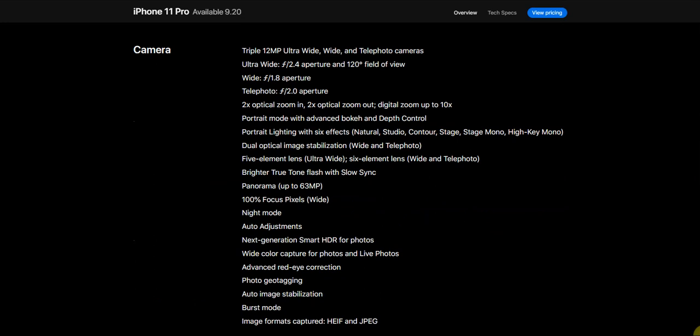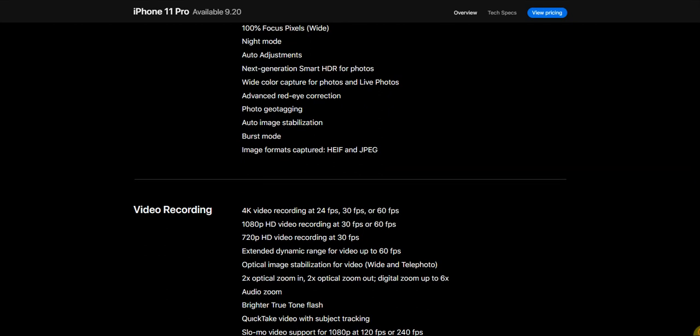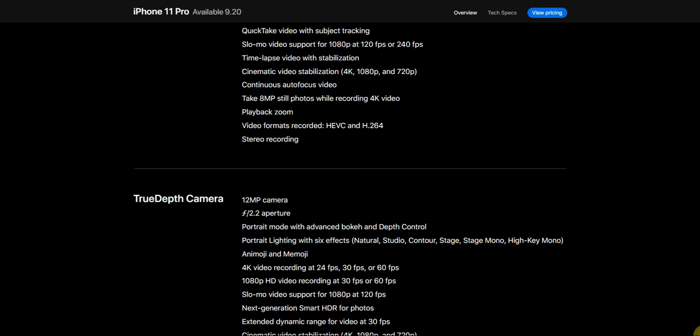They have 3 cameras on the back, and they're all 12 megapixels. They have ultra wide, wide, and telephoto cameras on the back, 4K videos at 60 frames. So it's the same size as the iPhone 11, except for a bigger battery and bigger screen. The iPhone 11 has a 6.1 inch display, the iPhone 11 Pro is a 5.8 inch display, and the iPhone 11 Pro Max a 6.5 inch display.